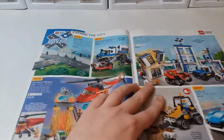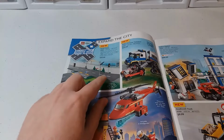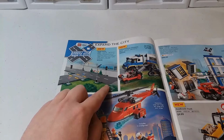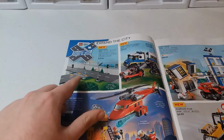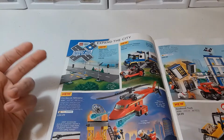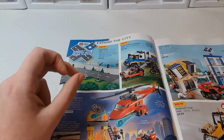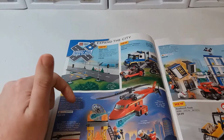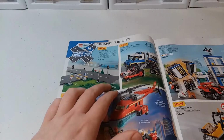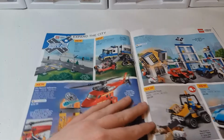But yeah, so the new road plates, it's pretty interesting how they did this. It's basically these 16 by 16 plates, and then they have these tiles that you can place on them, and you can do different effects. Basically, it allows you to do more things. Like you can have a one-lane road, or a highway of 4 or 5 lanes or something like that. So it gives you a lot more options, speed bumps and all sorts of cool things. So I think it is going to be good.